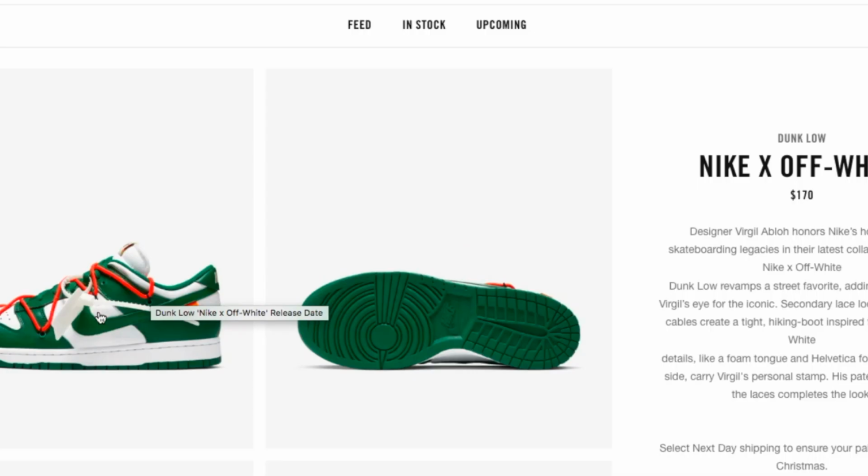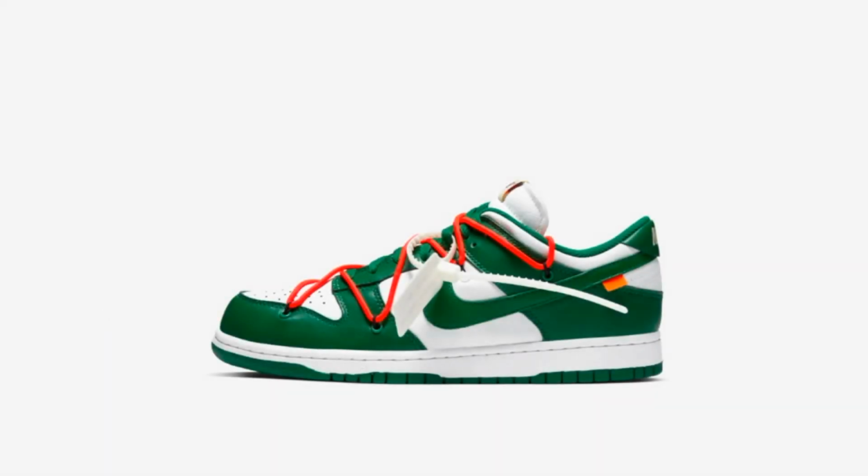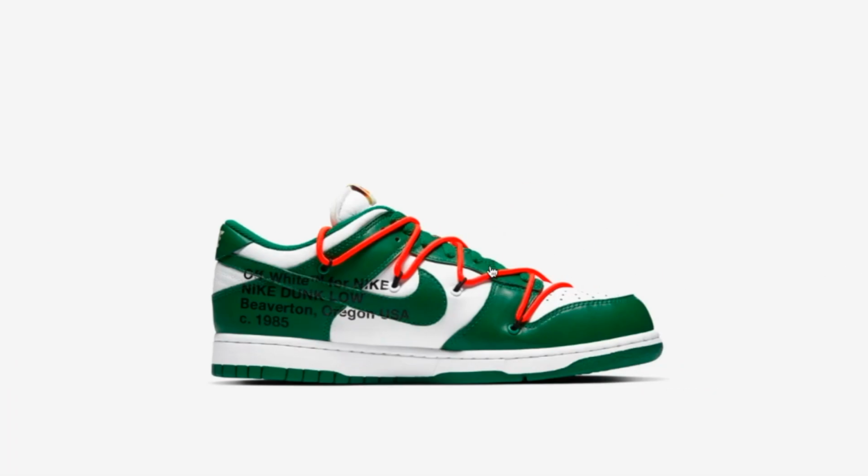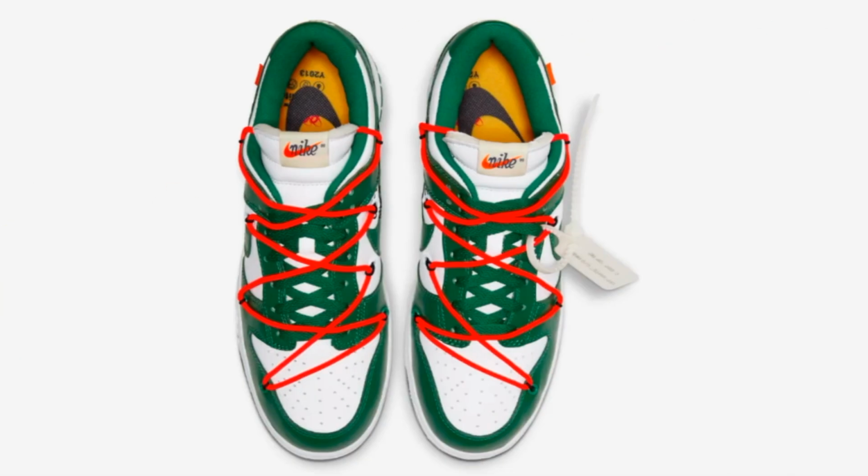And this one's the green color. But somehow with the green color, you still have the orange lace wrapping on the outer layer. The outsole is in green. As you can see, the actual lace is in green color. And there's your zip tie again.